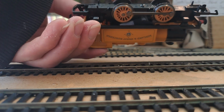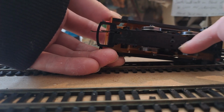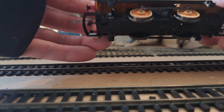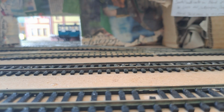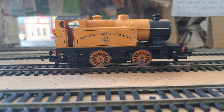But I can't quite figure out, there's some sort of lubricant or oil or whatever on this wheel, a white blob. Wipe that off. Well, it seems to be fixed in place, but I can't understand why it's all wobbling about and making so much noise, other than, you know, it's a railroad model. But it just sounds unusual. It sounds a bit like a diesel.